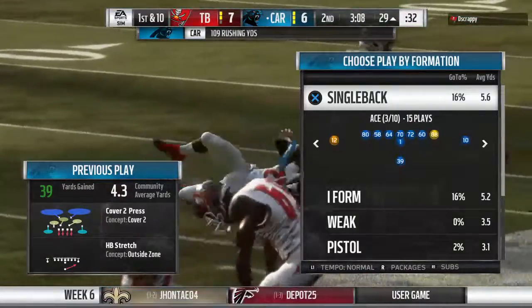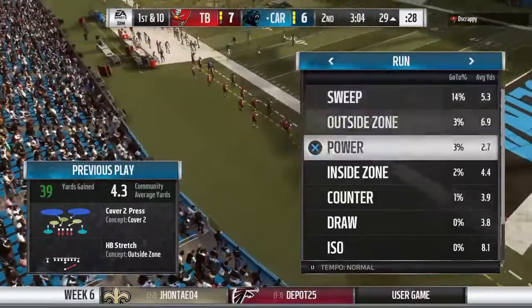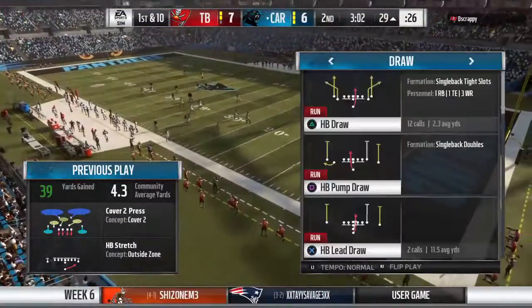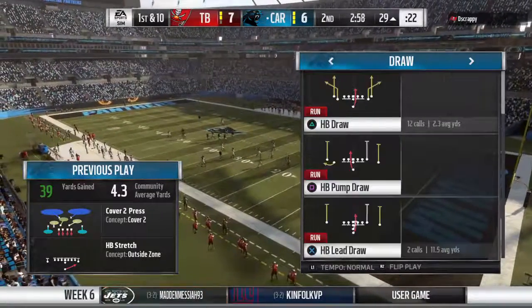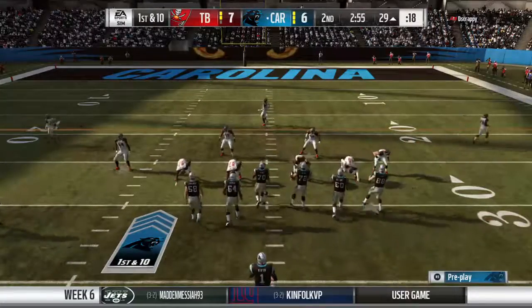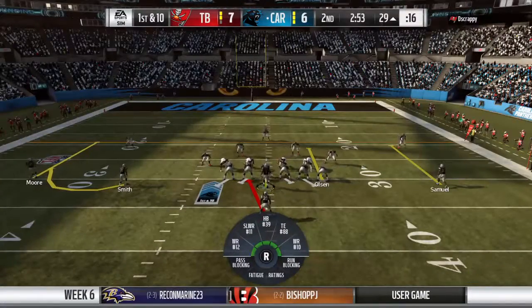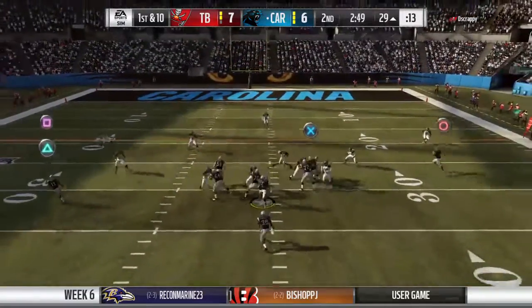They were not fooling around at all, were they? Second and short, and they brought out the heavy package. Almost like the super heavy package against that defense, didn't it? Yeah, I don't think they expected that much beef up front, and it turned into an easy first down conversion. So now then, the big play has them all the way inside the 30 now, 1st and 10.